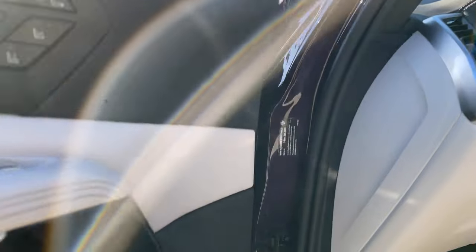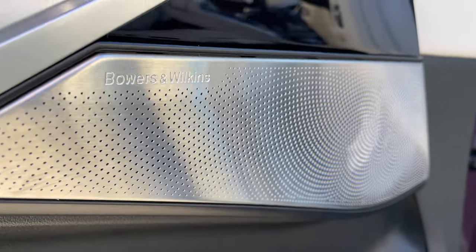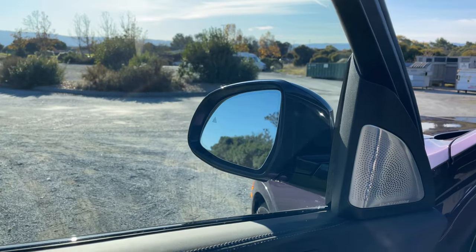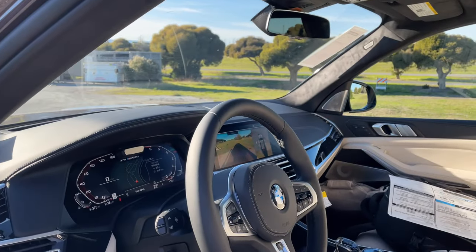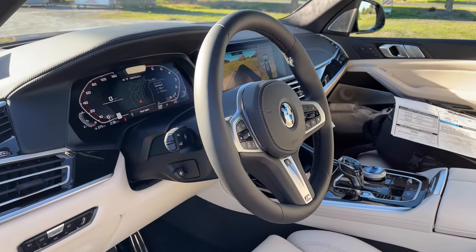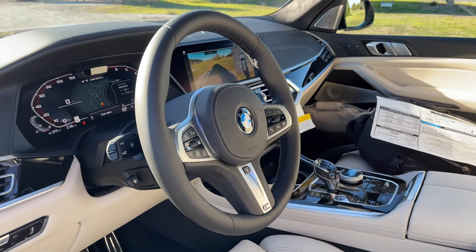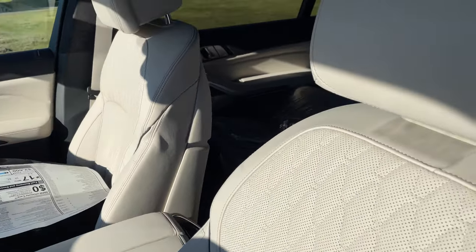So we've also got individual piano black trim along with the Bowers and Wilkins sound system. So this is maybe one of the last X7s built with Bowers and Wilkins, so that went away I think September 1st, but because this was a special order car in terms of colors, production got delayed a bit and the order was already in the system before those options were taken away for what appears to be future vehicles. That's some nice details on the leather here, so quilted, some black piping as well over here on the side.